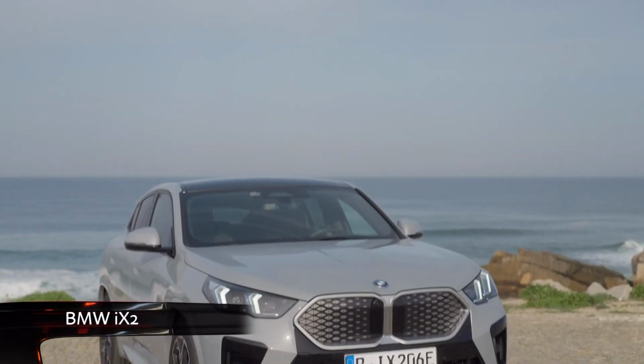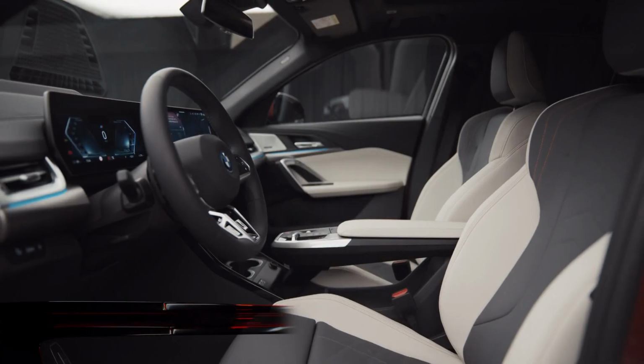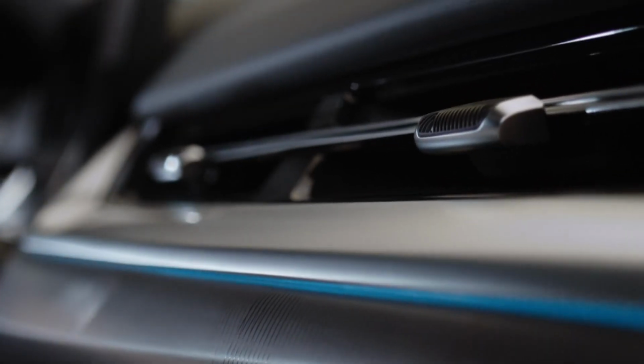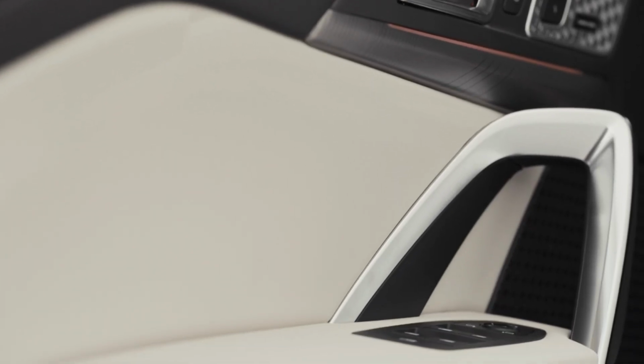The BMW iX2 in its new form was launched not too long ago and follows modern trends like plenty of mood lighting, a large wraparound screen and the latest in BMW infotainment tech. Not to mention the cabin's overall cocooning effect thanks to tight seats and a lower roofline, making for a more dynamic appeal.